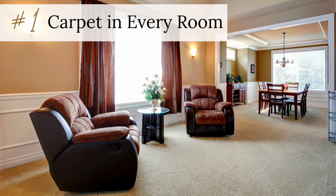The first is carpet in every room. Wall-to-wall carpet in every room used to be considered a luxury, but not anymore. In fact, if you've had the same carpet in your home for more than 10 years, it could actually be considered unhealthy, and it's time for a replacement.